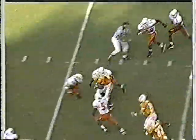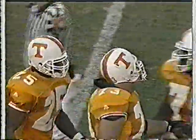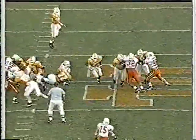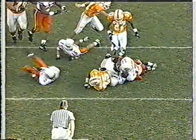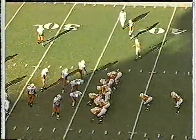Here's a handoff. Big hole. Crashing through is Jay Graham. And he's into the vicinity of the 35-yard line, just shy of the 35, before Kevin Williams made the stop of Jay Graham. Nice run. Just a little isolation, a little trap block there. Jeff Smith with a great block. Finishing off the run, Jay Graham getting positive yardage, covering up the football. 17 carries, 85 yards now for Jay.